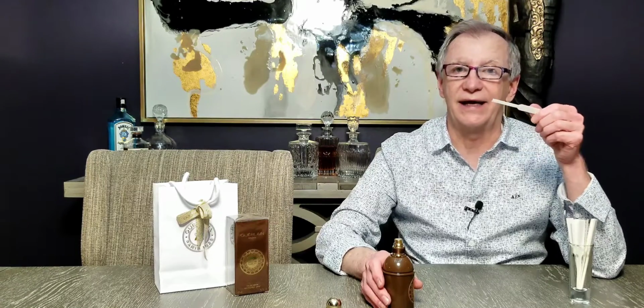And in my opinion, having grown up with horses and then gone to school and got my degree in equine production and management, I spent a bunch of my life around leather in tack rooms and smelling leather. And this is a true leather fragrance. It's not dressed in a bunch of florals that distract from the leather. It is a true bold leather fragrance. So those of you that love the aroma of leather, I believe you're going to appreciate this.